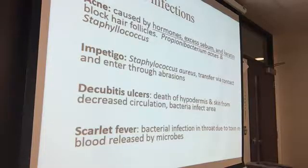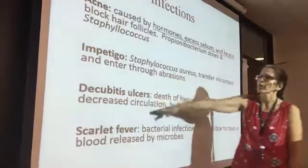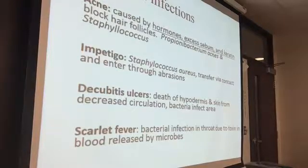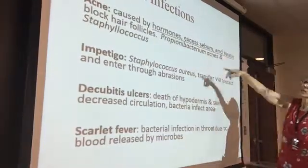Bacterial infection. So here's 4, and only 4 I'm going to bring up. Right, scarlet fever, decubitus ulcers, or bed sores, impetigo, and acne. Again, you don't have to know the specific organism. I don't always even give you the specific organism. But this is a streptococcus, this is a staphylococcus, but that's a different one, a Corynebacterium. But you don't have to, again, know that. And that's also a staphylococcus.